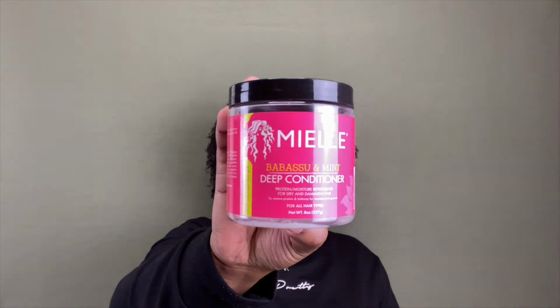Second is the Mielle Babasu and Mint Deep Conditioner. I like this. Will I repurchase it? No, but that's for my own personal reasons. So yeah, will I recommend you to repurchase it? Absolutely. It's bomb. It's really good.